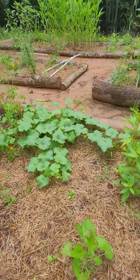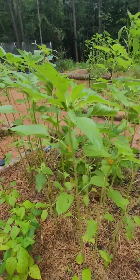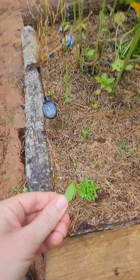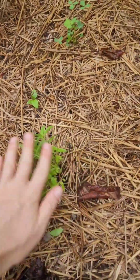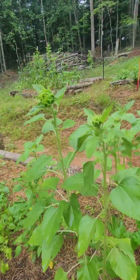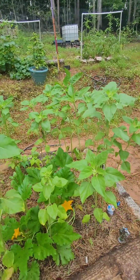It's just another cucumber plant. I think we're gonna have a few on there. Our sunflowers and beans, lots of beans. This is lemon basil. Yep, that's lemon basil. Oh gosh, I can't wait till this gets big. That's gonna make some awesome tea. That sunflower bud is about to open. Look, you can see inside there. Ha, how cool.